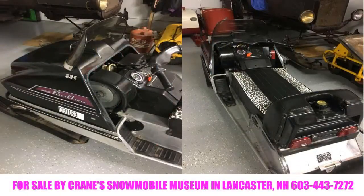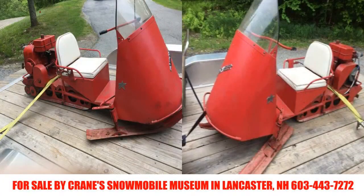We've got some sleds for sale. This is a vintage Panther for sale by Crane's Snowmobile Museum in Lancaster, New Hampshire. If you're curious about this sled, give a call and ask for Paul Crane. The number's on the screen, 603-443-7272. Now, Paul also has for sale an early Polaris. This was formerly on display in the Crane Snowmobile Museum, Lancaster, New Hampshire.